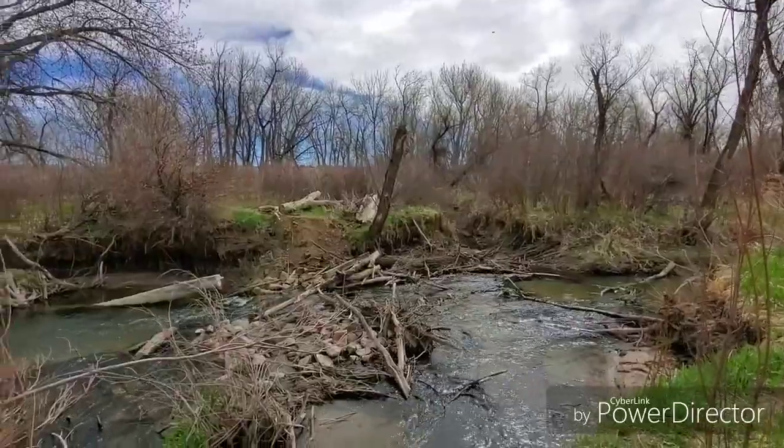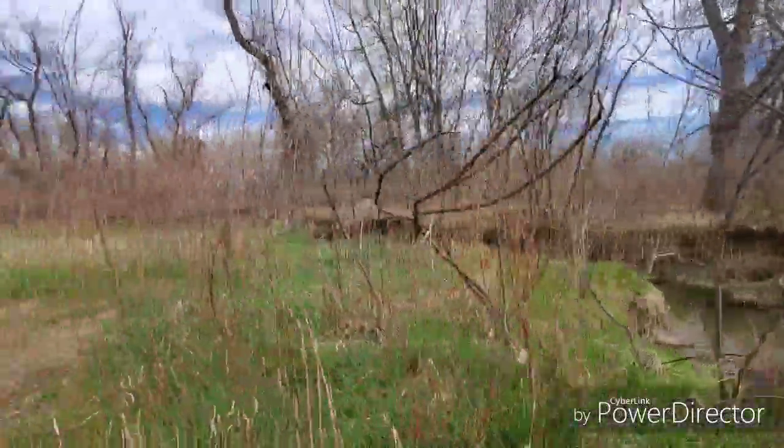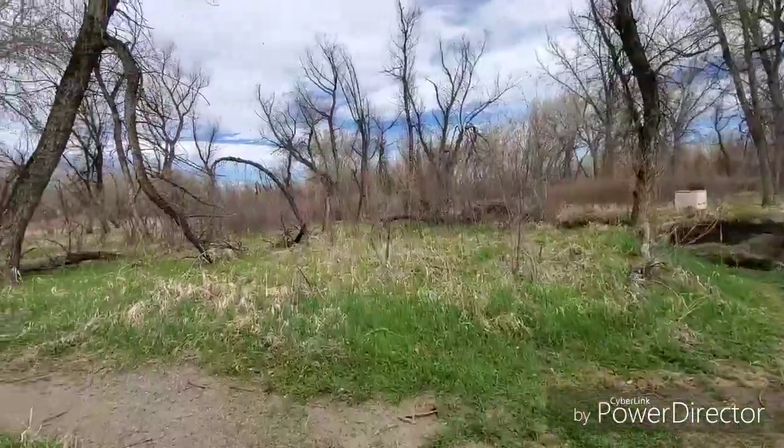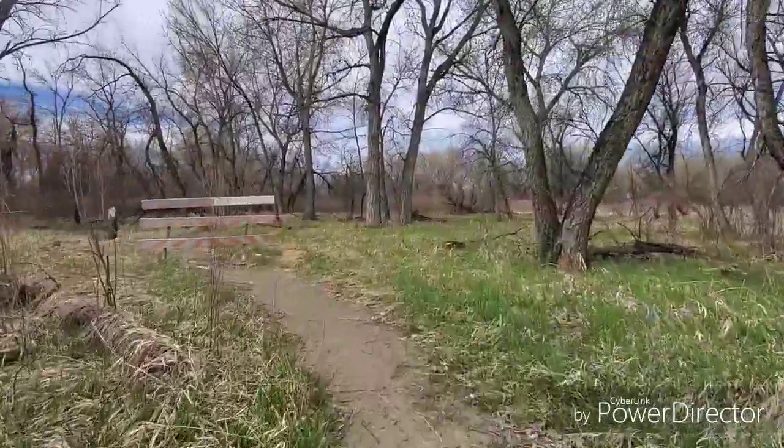This used to be the bridge. Not anymore. All right, time to go.